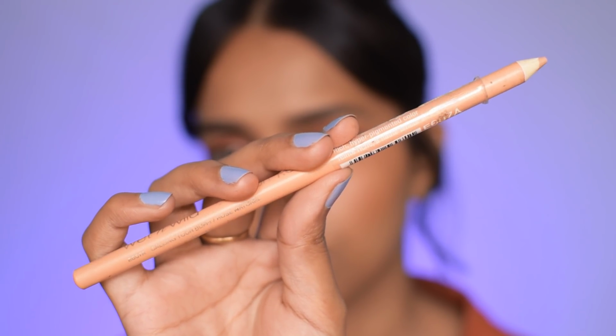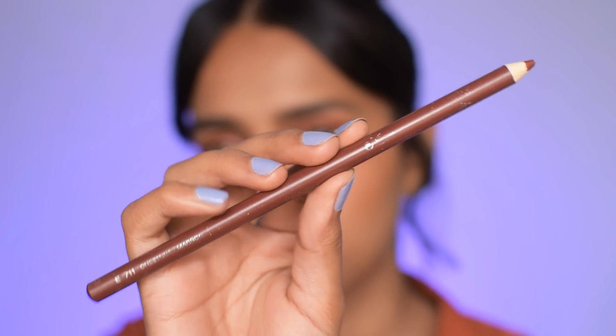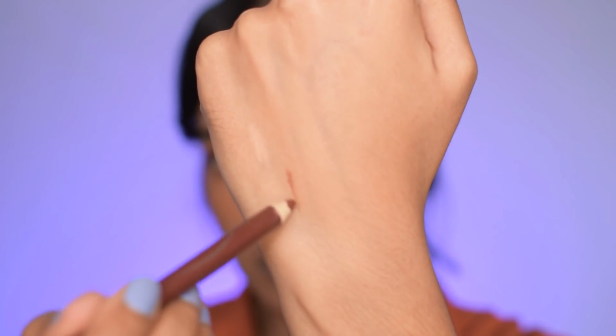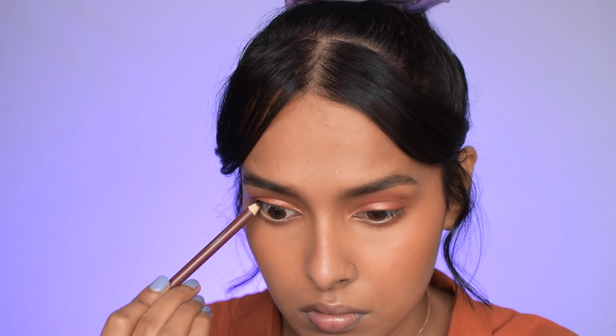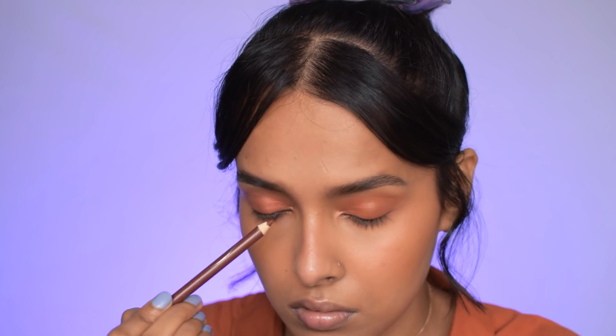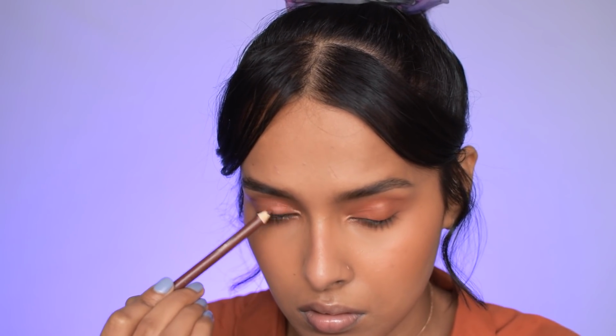Next are eye pencils to line your eyes. I know that a black coal is something that a lot of you guys love using. That's why I included this category. Eye pencils just enhance and lift your eyes. Even if you are not using any eyeshadow, you can use eye pencils to give your eyes that extra lift.